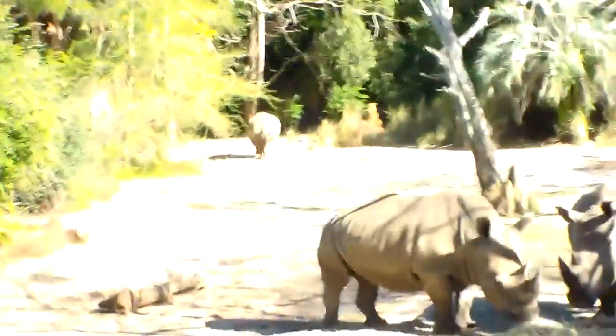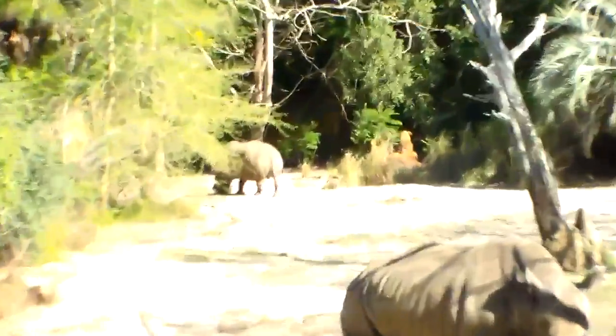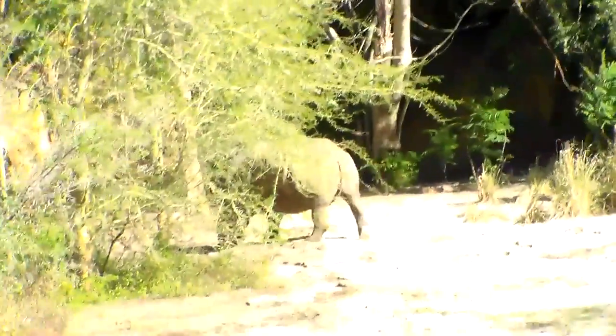Now, the white rhino is one of Africa's greatest conservation success stories. They were hunted to near extinction for their horn, but it's because of conservation efforts and reserves that their populations were able to make a comeback, which is great news. They still need a lot of protection. They're still poached for their horn all over Africa, which, I should say, isn't actually a true horn. It's made out of the same material as our hair and our fingernails.